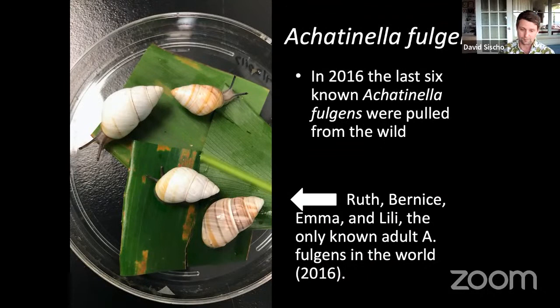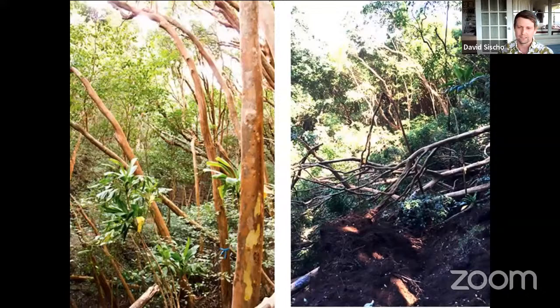In 2016, during an extreme rain event, there was a landslide that took out the last known population. Sadly, our team was only able to recover 6 live snails. And you're looking at a picture of the last 4 known adult Achatinella fulgens in the world in 2016. And I think I have a picture here showing the landslide. This population was in one little patch of forest. And of course, this is a classic example of a stochastic event taking out a rare species that has a restricted range. And it was just the area around this population that slumped down the mountain. It was really unfortunate.